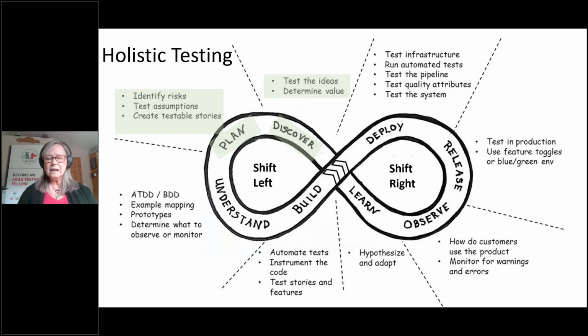When we start thinking about risks, maybe I ask questions about, what is the biggest risk? So it's very valuable to have testers in those first few stages to help bring out some of that.